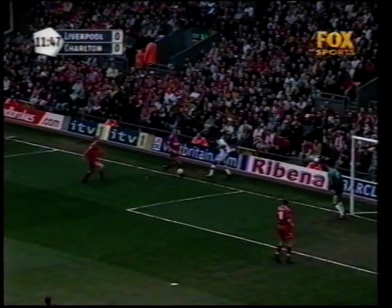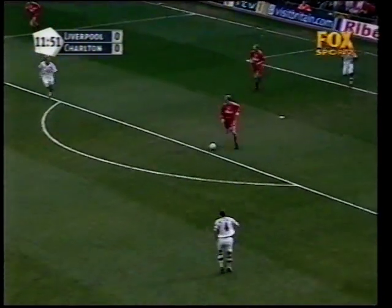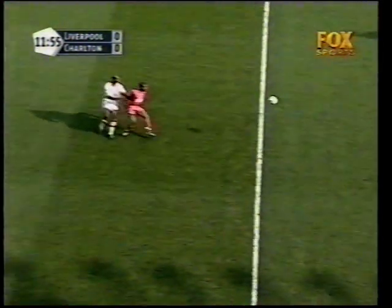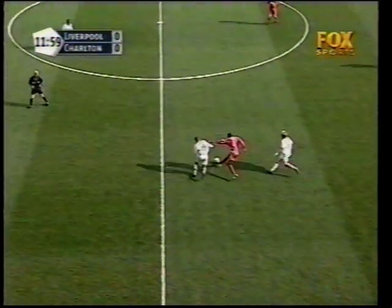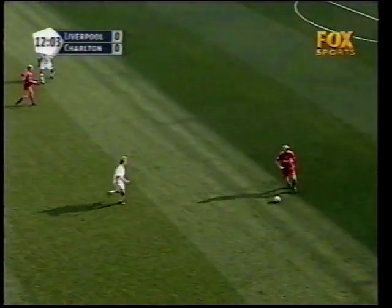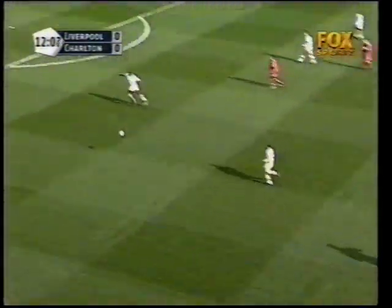Svensson with the flick in, and Euell doing well to keep it in play. Stefan Iversen, though, who brings it clear. Anelka having to hold off Rufus. Heskey. Back by Hamann. Hyypia. Berger. Hamann.